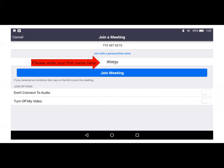The next step is to edit this information. You want to make sure that your student's name is written in this box. We've seen a couple of students this week sign in with different names. So please just make sure that their first name is here, and then you want to join meeting.